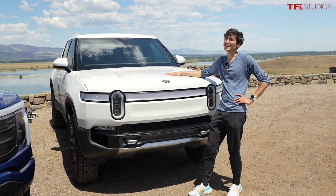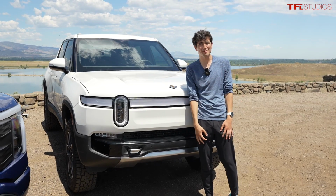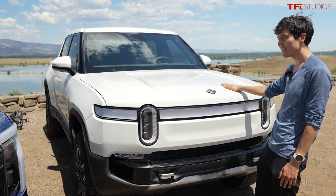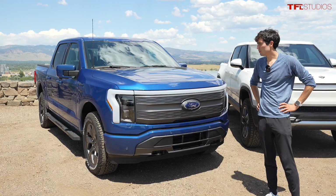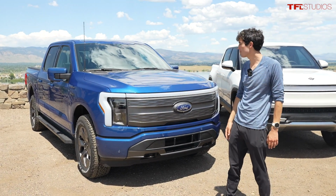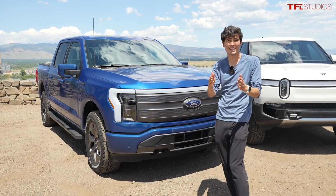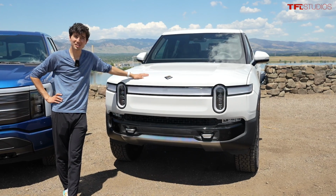Okay, Andre, so you can carry that plywood and you'll have a minimum amount of overhang, but in the real world, time is money. And let's say you need to deliver that plywood fast. Well, the Rivian is here to provide you with that power because it launches to 60 in 3 seconds. This Lightning's no slouch, it has 580 horsepower, 775 pound-feet of torque. We've seen that's enough to beat even the venerable TRX. This is not a sports truck, and yet it is very fast. But the Rivian, well, it's just on another level.